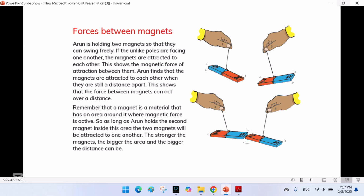Remember that a magnet is a material that has an area around it where magnetic force is active. So as long as Arun holds the second magnet inside this area, the two magnets will be attracted to one another. The stronger the magnets, the bigger the area and the bigger the distance can be.